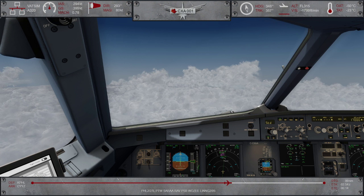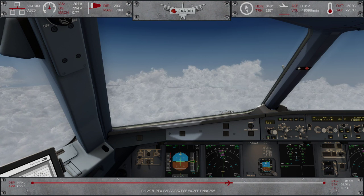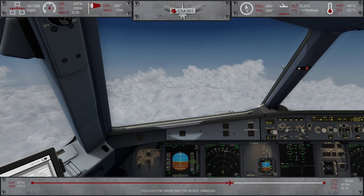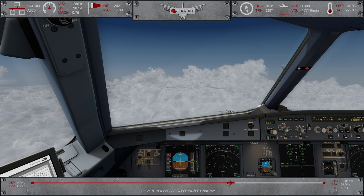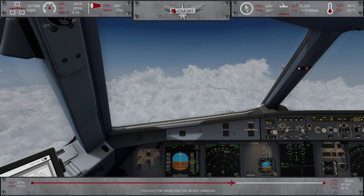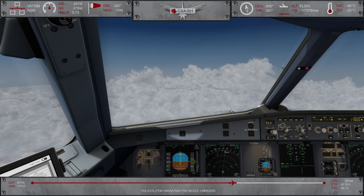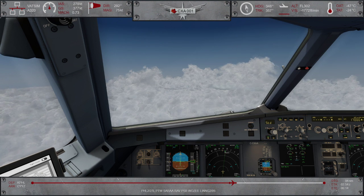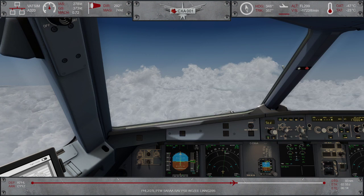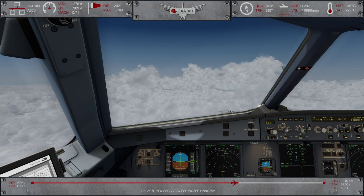Cleveland Center, 7576 Papa with you, hopefully now, in Allegheny. Delta 1462, 9 miles from Zyco, maintain 4000. November 7576 Papa, remain clear of the Pittsburgh Class Bravo airspace, squawk 5730.